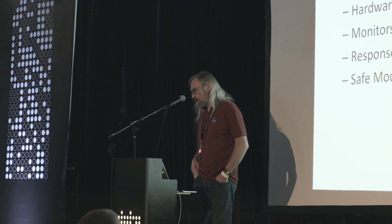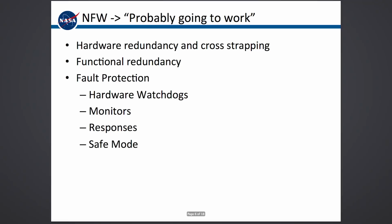So how do we get a spacecraft that we've designed from there's really no way this is going to work to we're pretty sure that this multi-billion-dollar thing that we built is going to safely land on Mars and is really going to work? One of the ways we do that is with hardware redundancy. We put multiple copies of things that are crucial for the spacecraft operation on the spacecraft so that we can switch to them if one of them fails. We would do that maybe for a star sensor that figures out the spacecraft's orientation in space, or thrusters or gyroscopes and stuff like that.